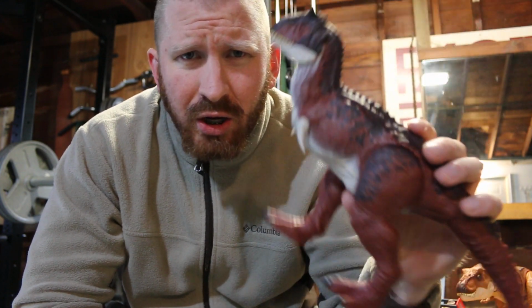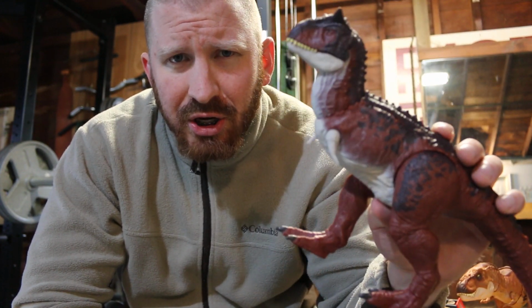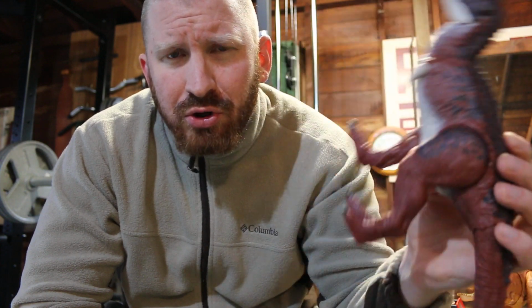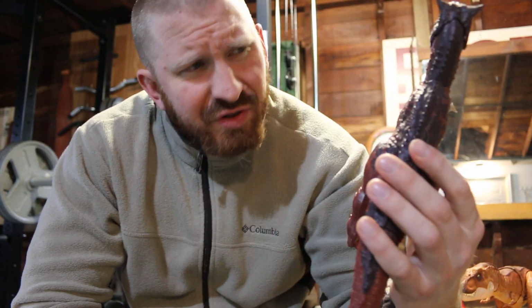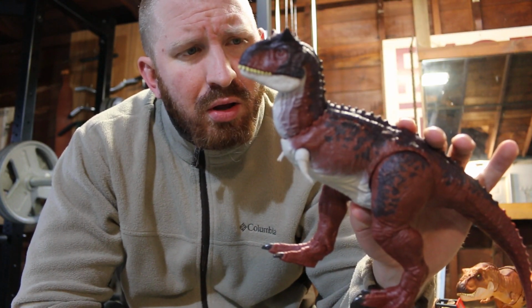I probably should have bought it because it was cheap. I think it was less than $1. But I was like, who's gonna want a broken Carnotaurus? Should have known better though. Could have used it in the video. It's a very nice figure.